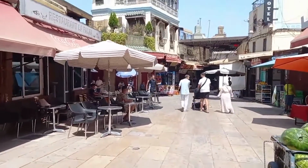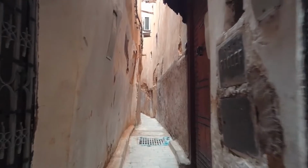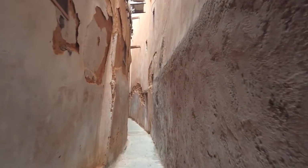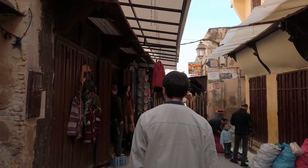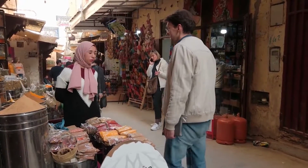Sure, don't make the same mistake we did as you wander the streets. If you hear porters yelling "Balak," you should stay close to the wall. Navigating the Medina is an adventure in and of itself, and it is without a doubt the city's main attraction.